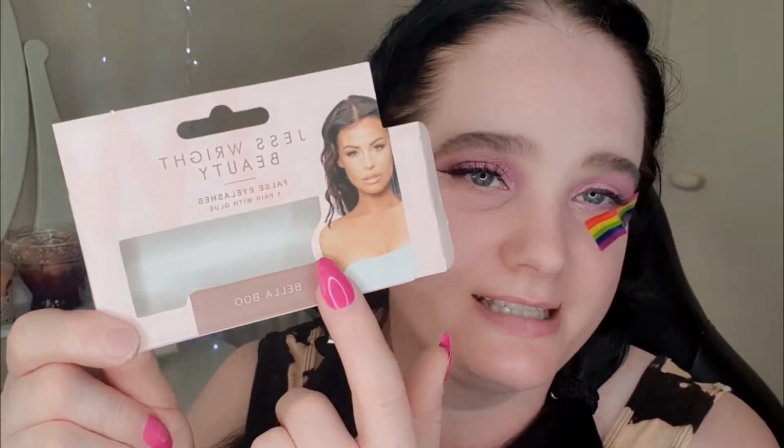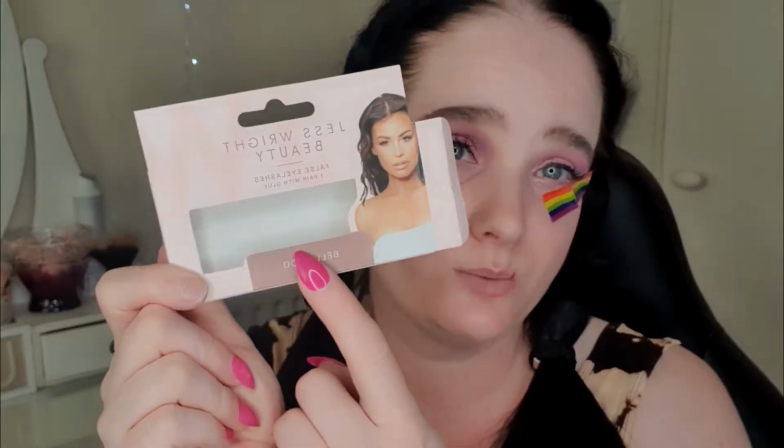I quite like this style. I have tried other eyelashes from Poundland and I'm not a fan, but these Jess Wright brand ones I absolutely love. They feel so nice on the eyes and they're super easy to apply. And that's how easy it is to put these lashes on. These Jess Wright lashes, I would definitely recommend trying them out, guys, if you haven't already, because they are super, super nice. And let's do the satisfying part.